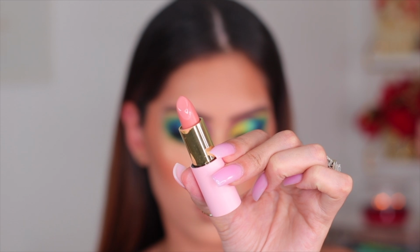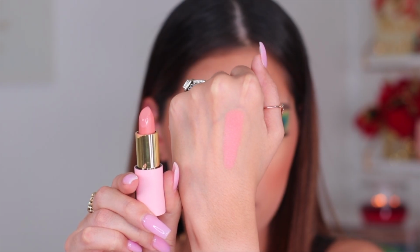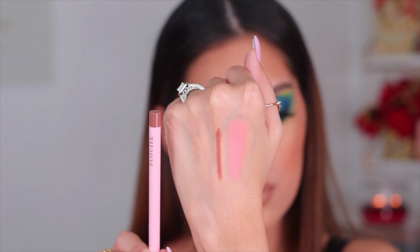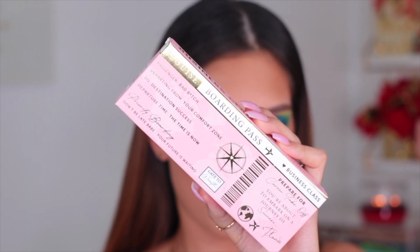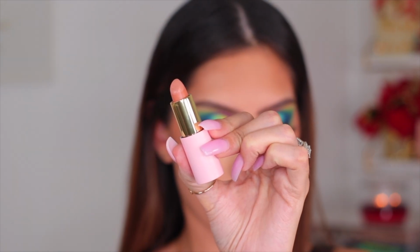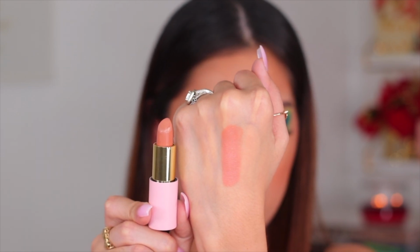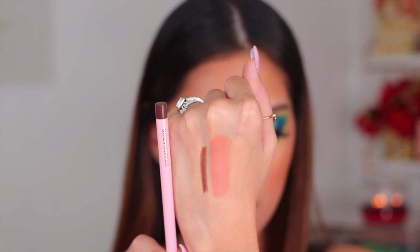So here's the lipstick, super cute packaging, and I will swatch this one for you guys, and I'll leave the names of the lipstick duos down below. I'm not sure if you can get the lipsticks individually, but they do come in their own lip kit with their own lip liner if you're interested. This is the second one here, same packaging, so I have to really look to see if they have names. If they do, I will leave the names down below, and I'll put swatch 1 and swatch 2 so you can refer back to the video to find which one you want to get.